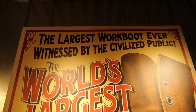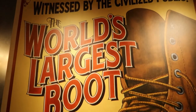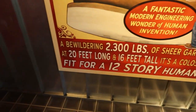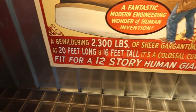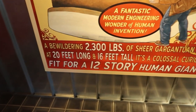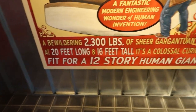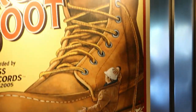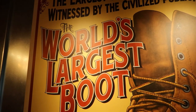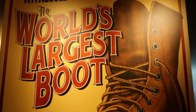And are you ready to see the largest work boot ever witnessed by the civilized public? The world's largest boot. That's a picture of it. Here are some facts. It's a bewildering 2,300 pounds of sheer gargantuan bulk. At 20 feet long and 16 feet tall, it's a colossal curiosity, fit for a 12-story human giant. Oh my gosh. I like how they have it on a poster reminiscent of the sideshows at carnivals and circuses.